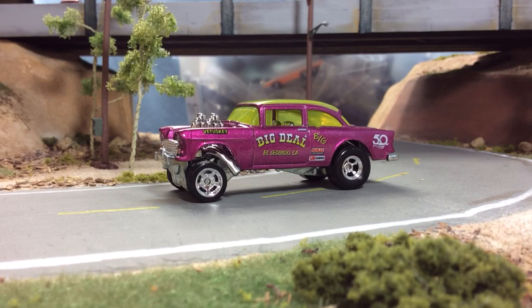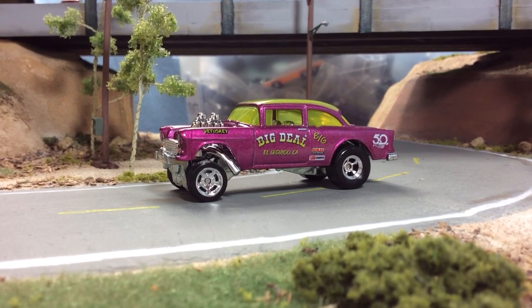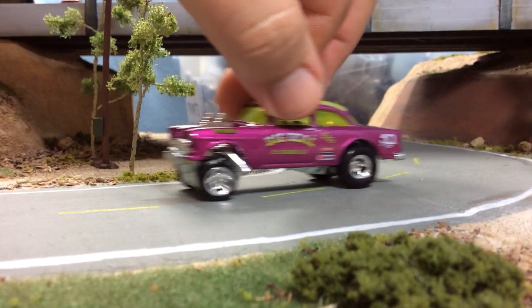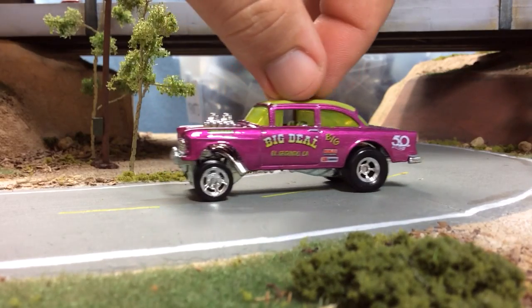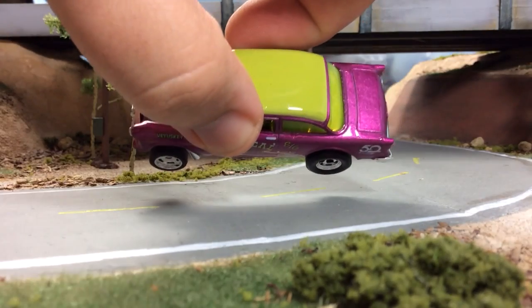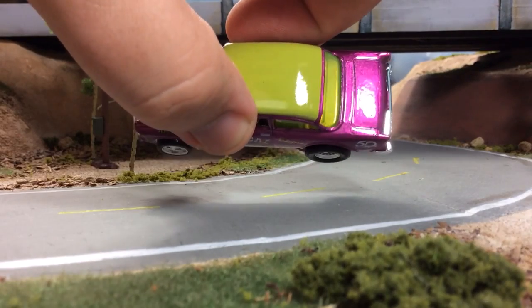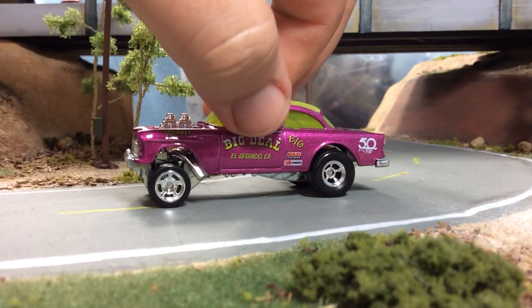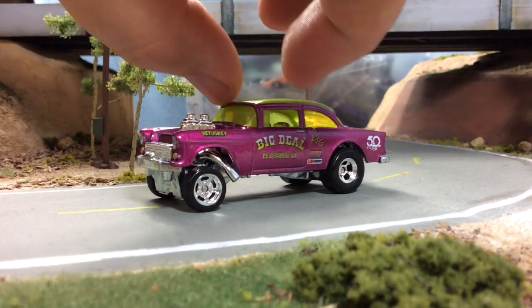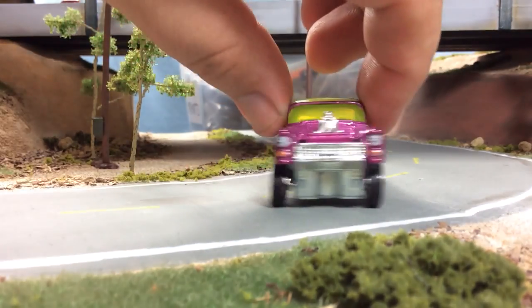That color's not going to show through on camera. Now, I know a lot of you probably look at the windows on this and think, why do you do that? That's actually how they were. That is authentic to the car. So that's a nice touch in this case with the gasser. Beautiful high gloss finish on the paint. Big deal. I like this casting.